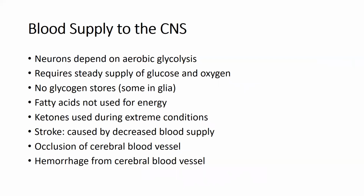Very brief time, five to six minutes. And then the hemorrhagic stroke was different in the fact that you actually had a tear in that vessel. So you can obstruct the flow by just blocking the vessel, or you can actually have a rupture in that vessel where you have bleeding. That becomes a little more complicated. That blood actually constricts the brain.